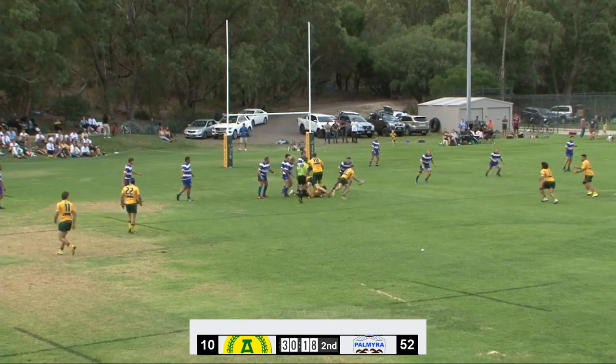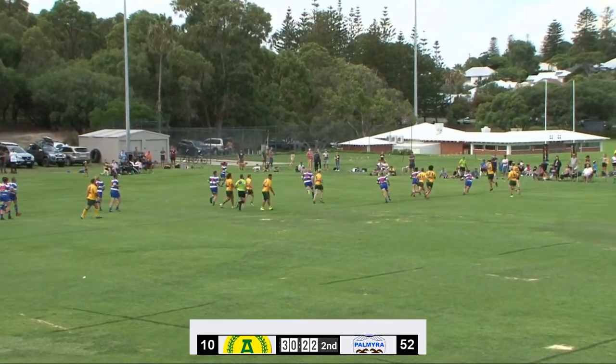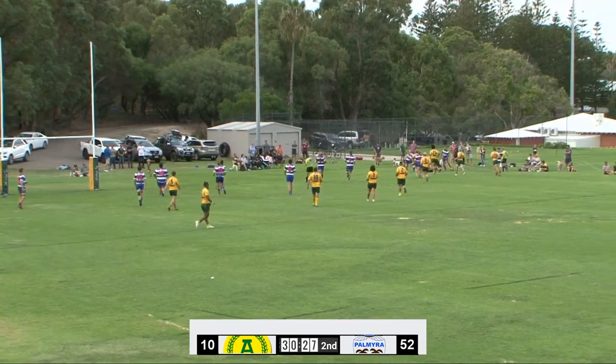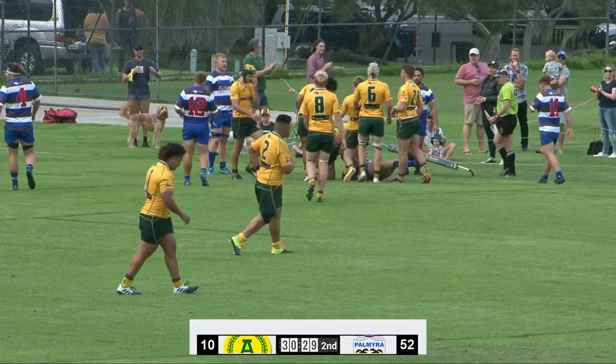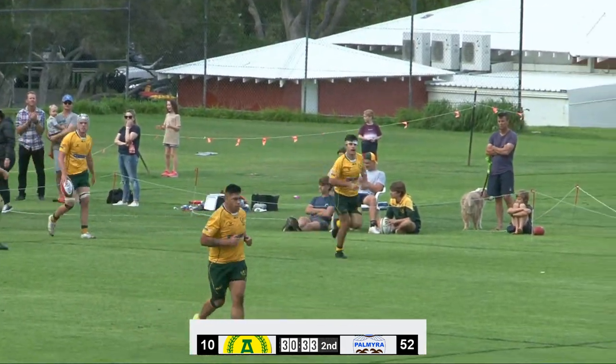Lager favouring the right foot in the second half here, just happy to step inside. Tackle release. Brought to ground finally now. Backdoor play, finding its way to the wing. Opportunity now for Moran. Needs to get through the first bit of contact, dives over the line and scores.